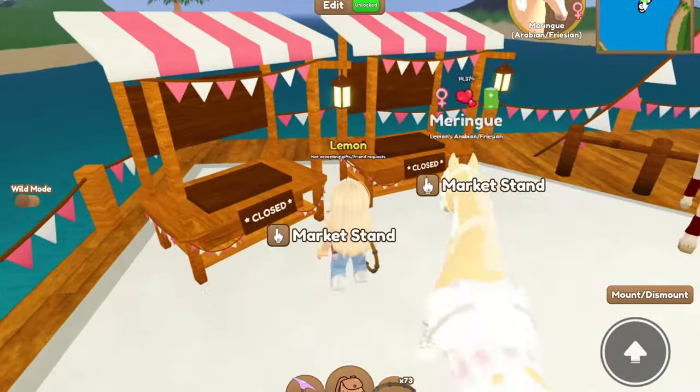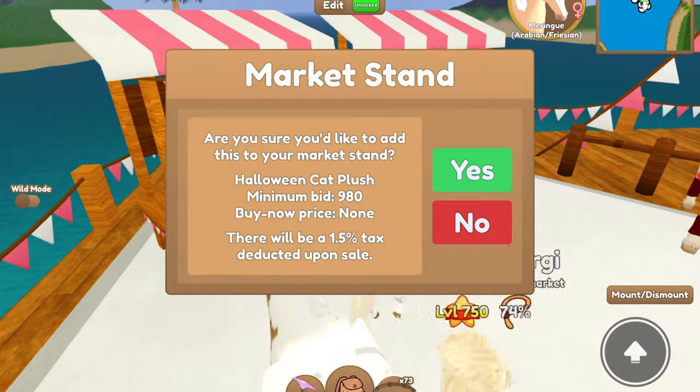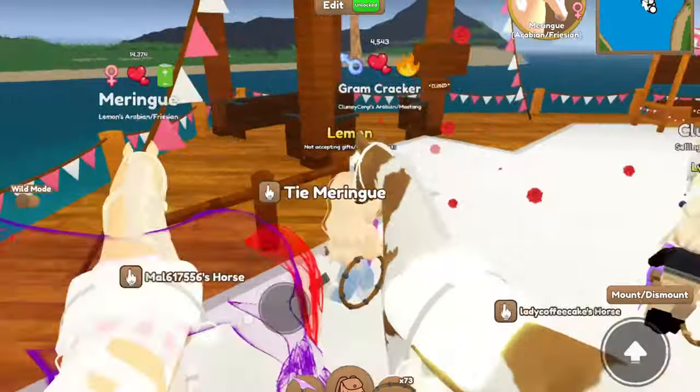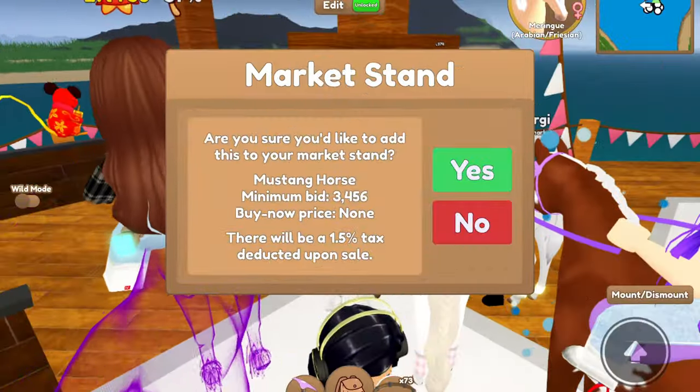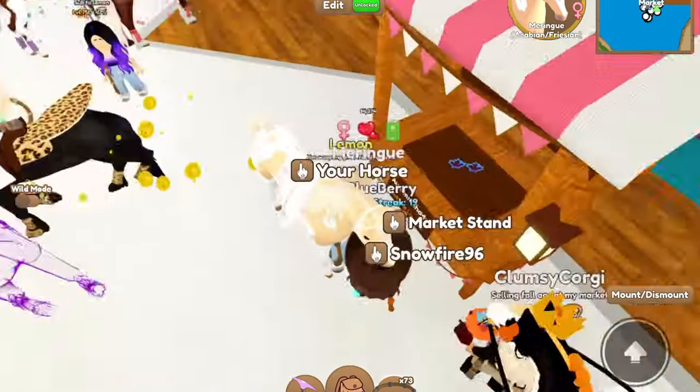All right, we are back for round number 3. To start, I'm adding this Halloween cat plush right there. We're adding some jack-o'-lanterns. We have got this lovely little Mustang horse. There we go. We've got this pair of autumn shades right there.